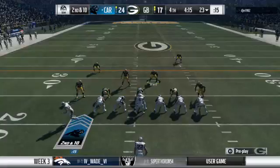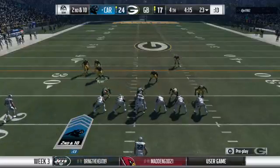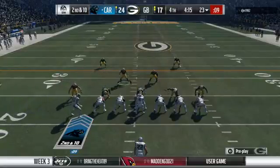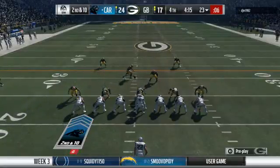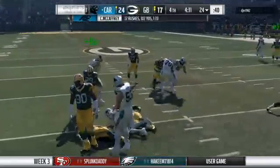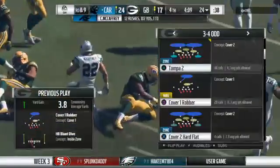And he motions the wide receiver. No. Check. Patriot. Hurry up. Here we go. They'll give it up to McCaffrey. And not much there. Maybe a yard up to the 24.